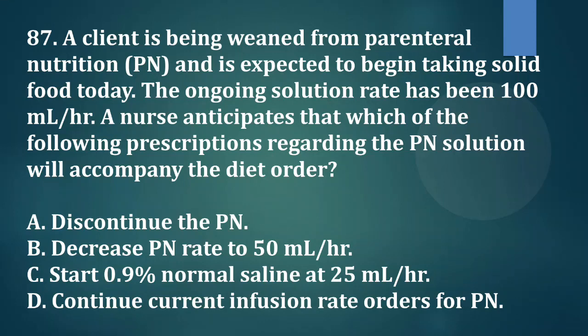Question 87. A client is being weaned from parenteral nutrition, PN, and is expected to begin taking solid food today. The ongoing solution rate has been 100 ml per hour. A nurse anticipates that which of the following prescriptions regarding the PN solution will accompany the diet order?